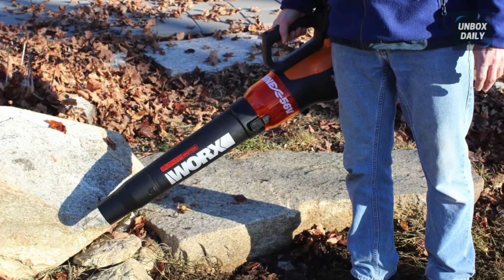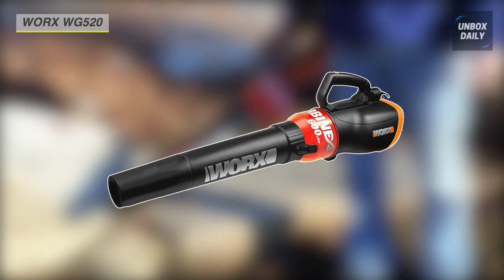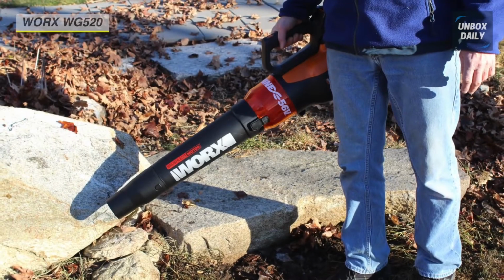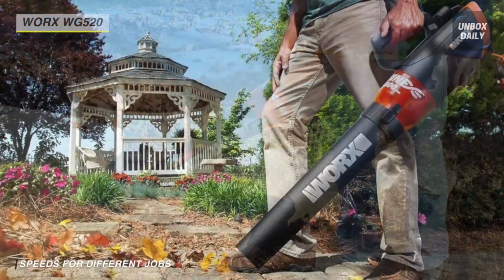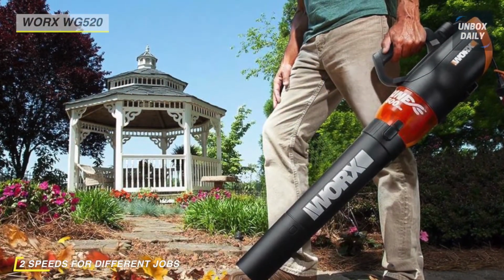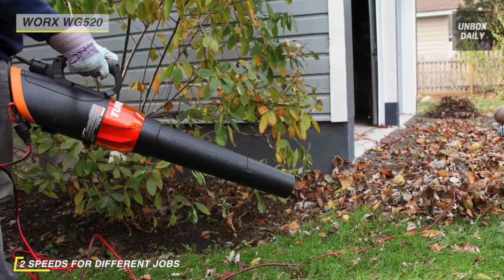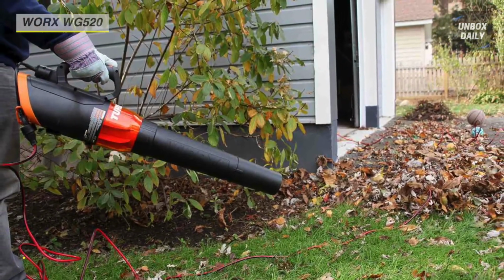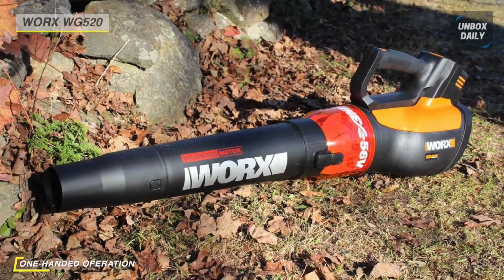Keep your driveway, patio, and walkways clear with the WORX WG520 Turbine 600 electric leaf blower. Equipped with turbine fan technology and high-capacity air volume, it delivers a powerful performance with up to 600 CFM, air speeds up to 110 miles per hour, and a variable speed control system that allows this handheld leaf blower to tackle even challenging jobs.